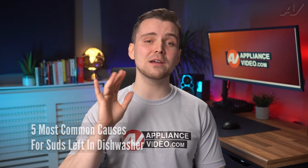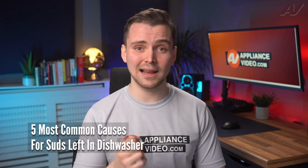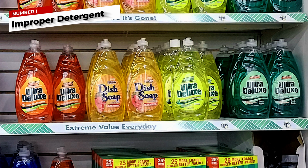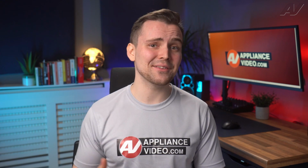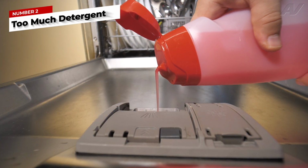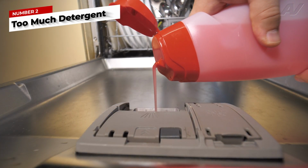Let's go over the 5 most common causes for suds being left in the dishwasher. Number 1. Using a soap or detergent not designed for dishwashers. You should only use dishwasher detergent in a dishwasher, not standard dish soap or any other type of soap. Number 2. Using too much dishwasher detergent, especially liquids and gels, can cause suds to remain after a cycle.